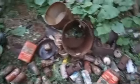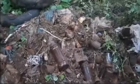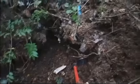And there's our pile of junk. I was trying to keep things separate. Cans and garbage. Our 2 tires over there, and there's one off in the grass. And the hole. How I'm leaving it right now.